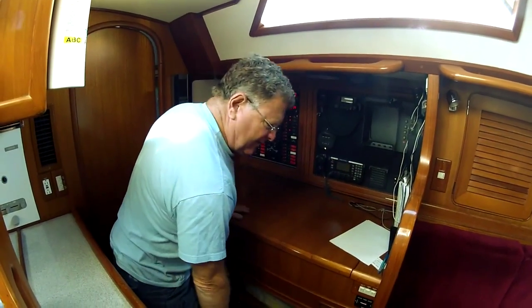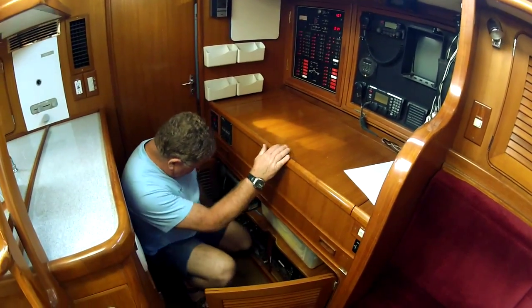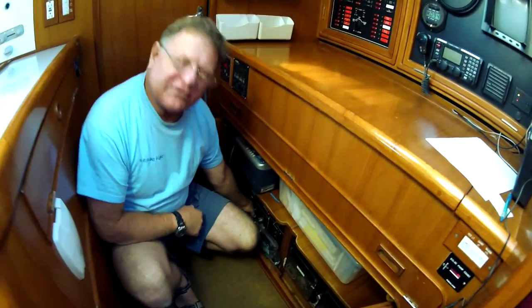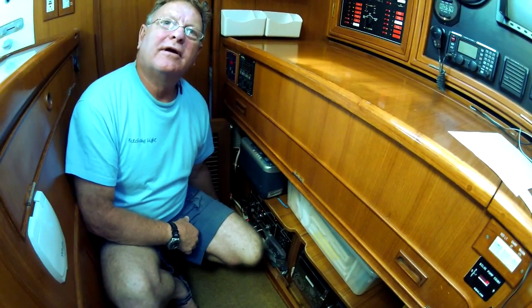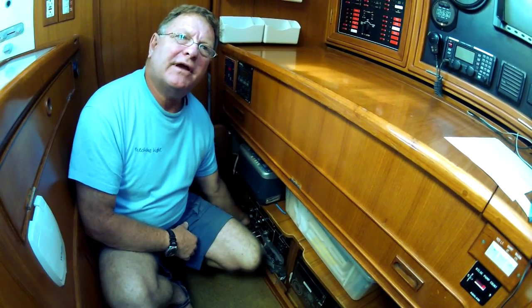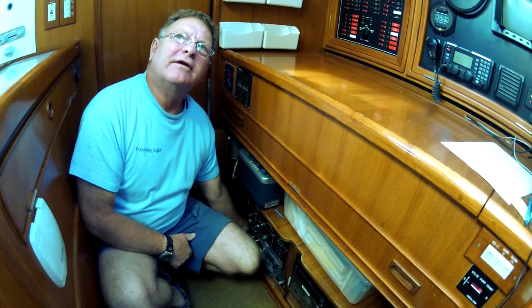One other thing, since I'm at it here, that I'd like to show you is to have you listen only to when we start the engine. That is the sound of a pre-luber. And what that is doing is it's an oil pump that is pumping up all of the oil passages in the engine before you start it.